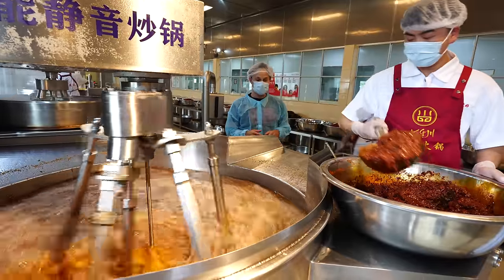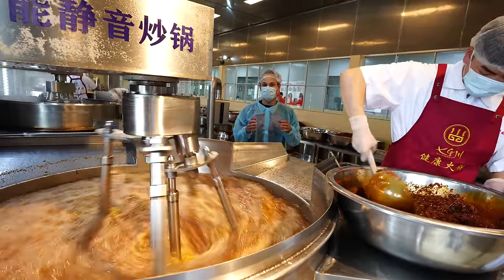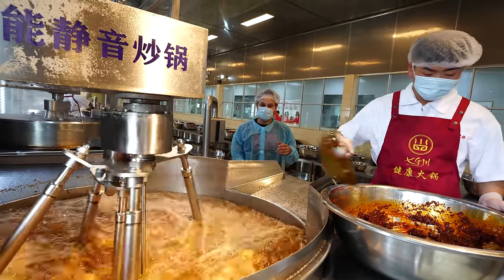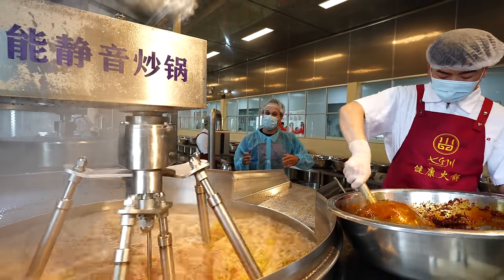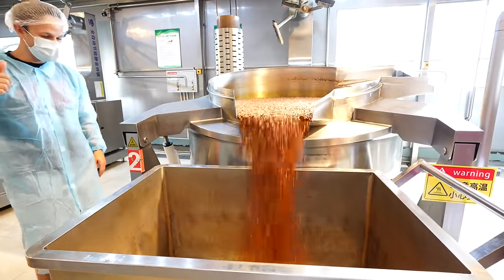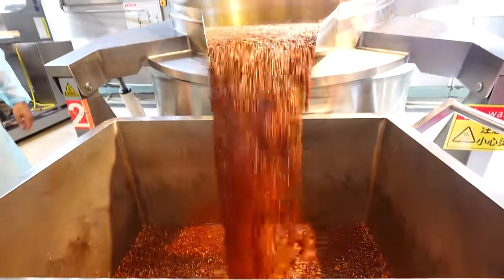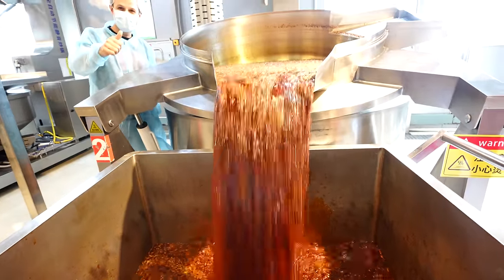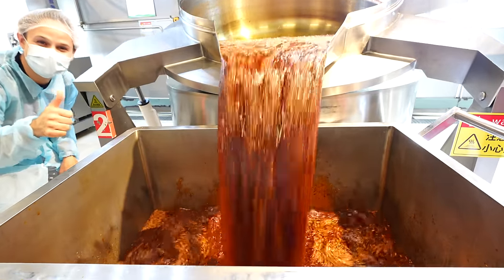Seriously, Sichuan food is one of the wonders of the world, guys. It's a UNESCO world famous cuisine, and you can see why. The amount of dedication and umami and flavors that goes into each dish here, hot pot being one of them, is amazing. Oh, there it is, the final product. Wow, it's so bubbling hot. Oh my goodness, look at that. Look at that, guys. Qilichuan Hot Pot.